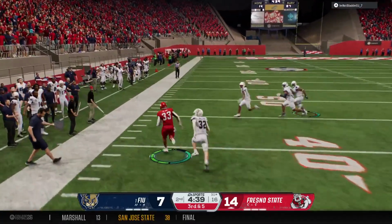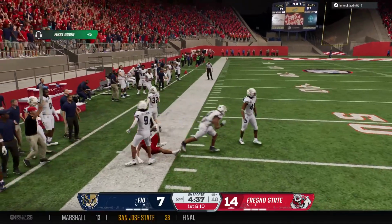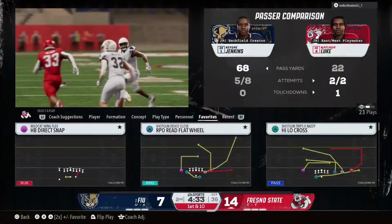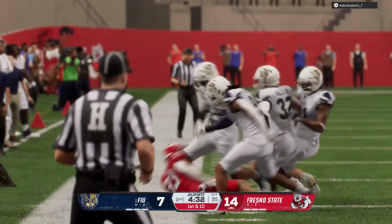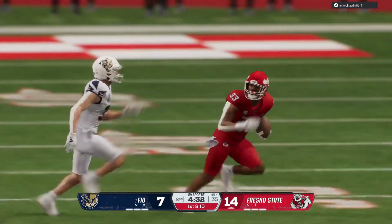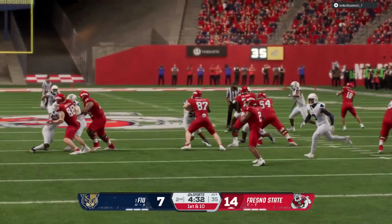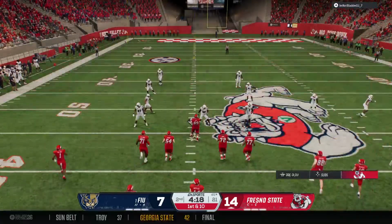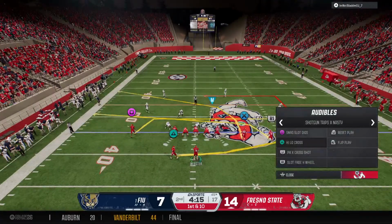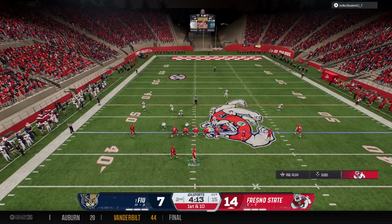Caught behind the line. It's Gilliam. They bring him down, but that's why you give them that Wildcat look to create an opportunity for big plays. And that's why this guy is such a weapon in this offense, because you don't have to throw it far downfield. Just get the ball in his hands. He catches it close to the line of scrimmage, but look what he was able to do after the catch. He gets an explosive play for this offense.